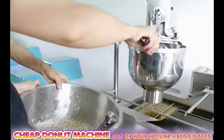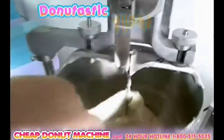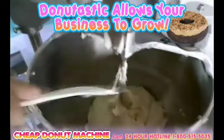Drastically improve your donut quality and even reduce production cost of your business. Donutastic will allow your business to grow.